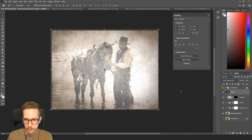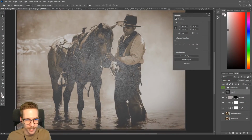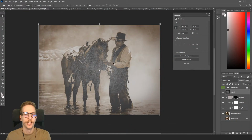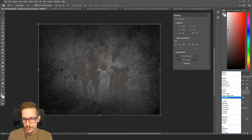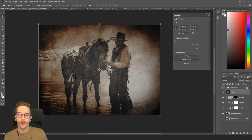Color dodge looks, it blows it out a little bit too much. I kind of like this effect that we get with lighter color because it makes it look like there's a glare on the photo. So it's not really like an old photo effect, but it looks like we're actually looking at a photograph. So if you're ever doing anything where you want a little glare like that, it kind of makes it look like it's a picture of an actual photo, which could be useful in some circumstances. But for us, let's do overlay.